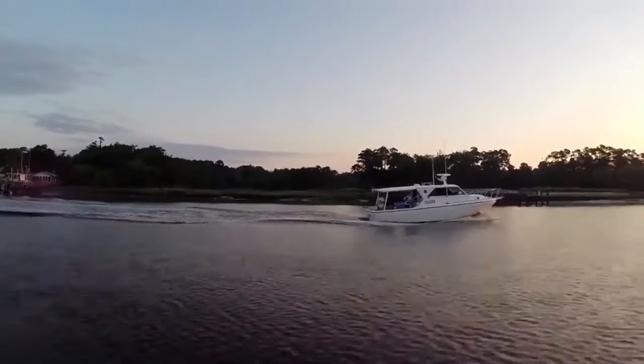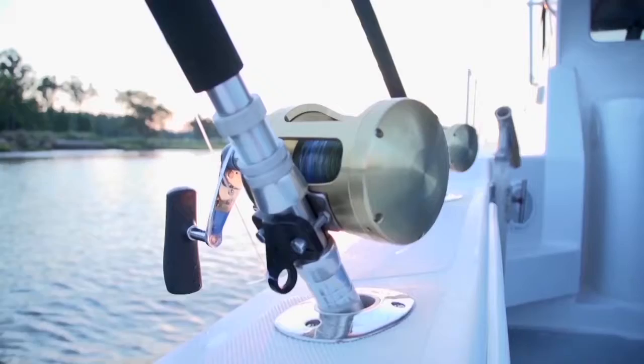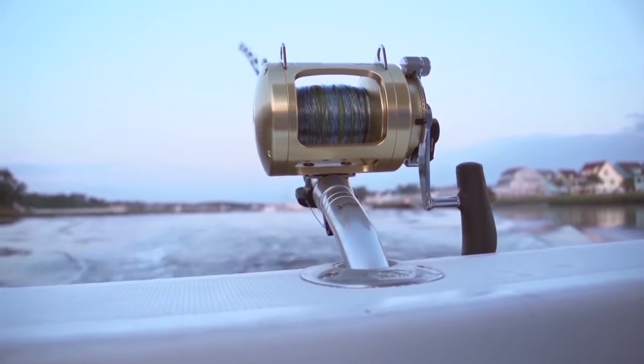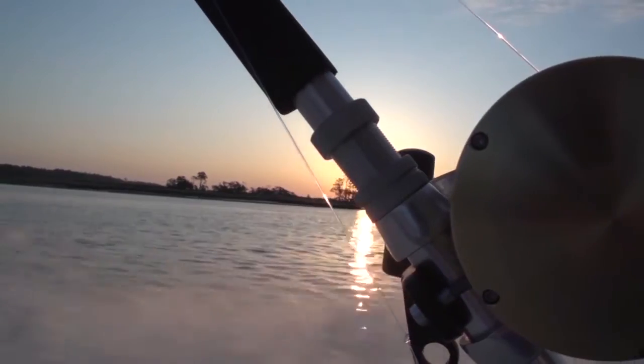It was just absolutely beautiful pulling out of the inlet that morning. So the weather report was looking a little iffy. It was going to be blowing out of the northeast 5 to 15 knots, which the day before it was blowing 25 knots out of the southwest.